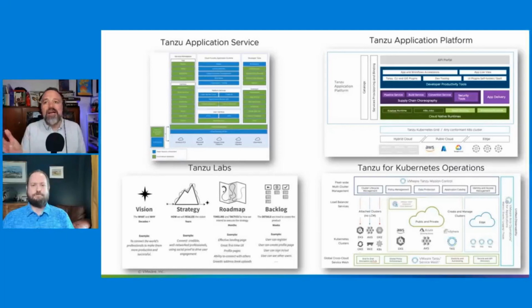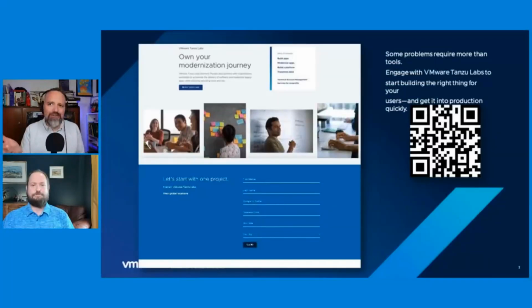So if you're doing anything related to what we're saying, you probably would be very interested in one of these four things. And we'd be happy to talk about you, but also talk with you more.